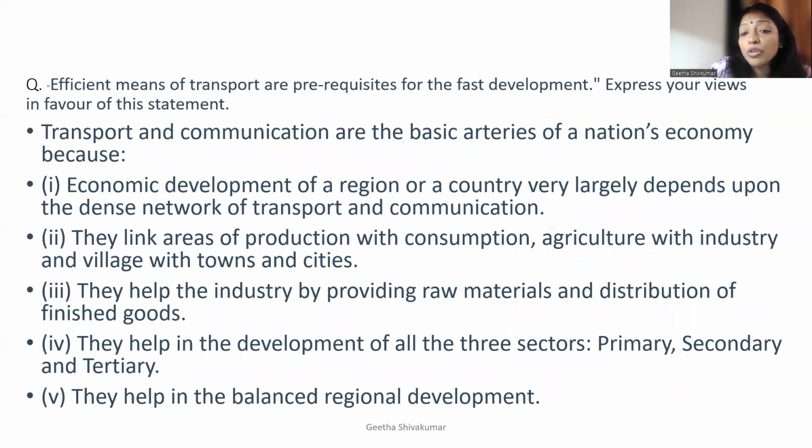Efficient means of transport are prerequisites for fast development. So it's very important. Transport and communication are very important for a nation's economy because the country largely depends upon a dense network of transport and communication. They link areas of production with consumption, agriculture and industry, and villages with towns and cities. So I need transport as well as communication. Both are very important.